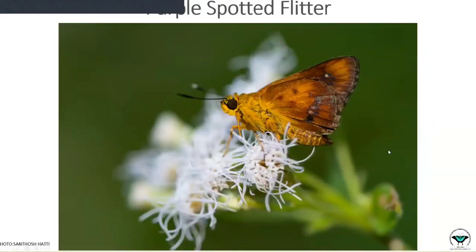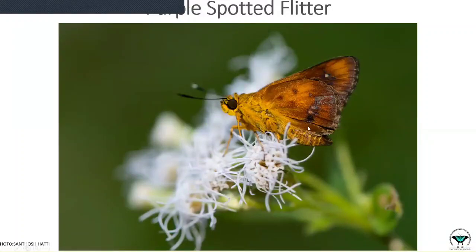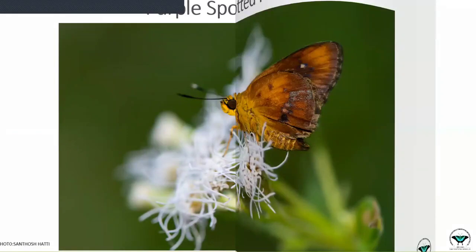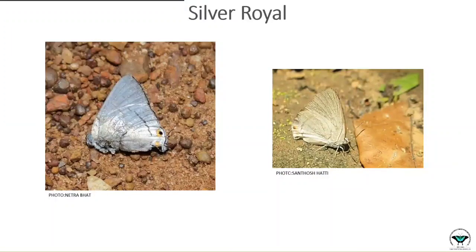Another interesting spotting, as you can see, is the Purple Spotted Flitter by Santosh Shetty, probably the first photographic record for the state of the Purple Spotted Flitter, in the Kodagu district. That was an interesting record. Very interesting. In fact, this is the Silver Royal. The Silver Royal was recorded, and this also is a first photographic record. She found a dead specimen in Halgiri village in the year 2014. And again, the Silver Royal was recorded by Santosh Shetty in the year 2016 in the Kodagu district.